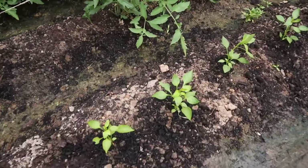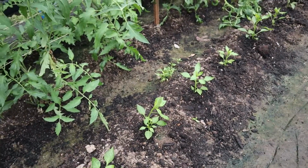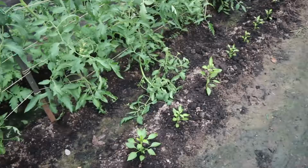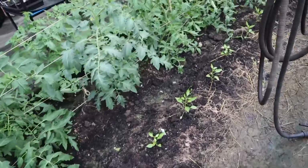These peppers right here are the mini chocolate bell peppers. The seeds were sent to me. So they're trying to get hold of this ground. This water goes underneath this ground. It stays really wet in here right now. I don't know if that's trying to slow the growing process or what, having too much water.